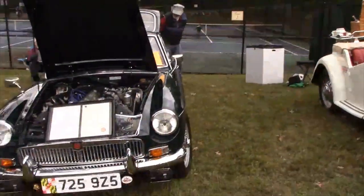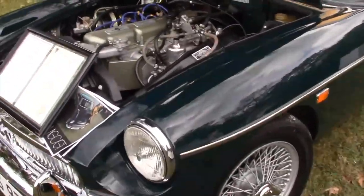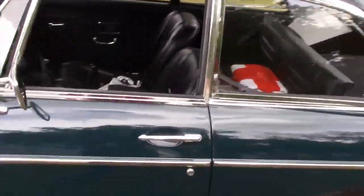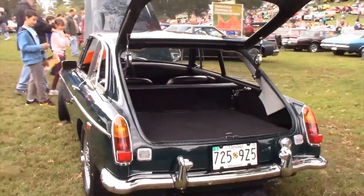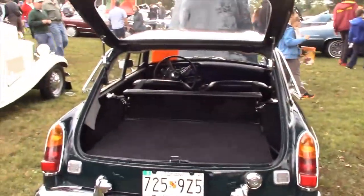The MG GT, look, he's got the sales brochure there. That's cool. I love these. Love shooting brakes. Two-door wagon. That's what a shooting brake is, and this one is precisely that. There you have it. Two doors and nice hatchback, too, for full usability. Ah, yeah, very, very cool.